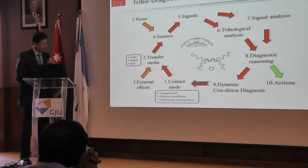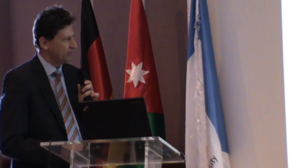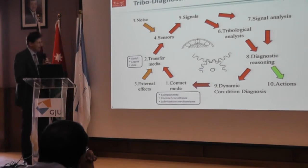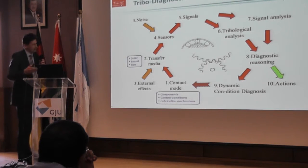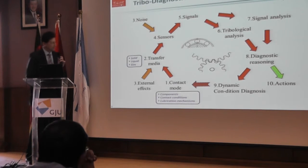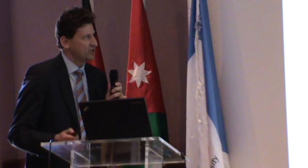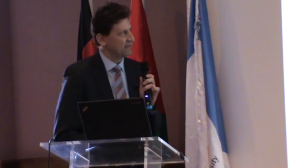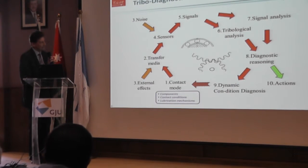Very usually, between contact mode and sensor is a transfer media. That could be solid, liquid, or gas. And there are also on the sensor some unwanted signals that should be eliminated from the measurement. Signals are friction force, acceleration, viscosity, and so on. And these signals are processed for analysis.